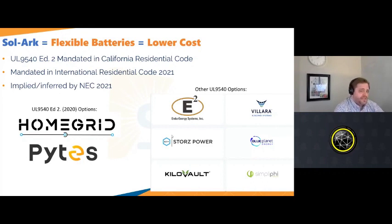Out in California, the second edition UL 9540 is mandated, and we expect that most jurisdictions across the country next year will also mandate not just that the batteries are UL 9540 rated, but also that they are UL 9540 Edition 2 rated. Pytes is one of the few battery manufacturers in the market who have undergone that level of certification, and it is co-listed with the Sol-Ark inverter. So this is a system that can get you through the toughest jurisdictional inspections in the country, and will be an increasingly important design consideration next year throughout the country, especially in jurisdictions with a hard permit review process.